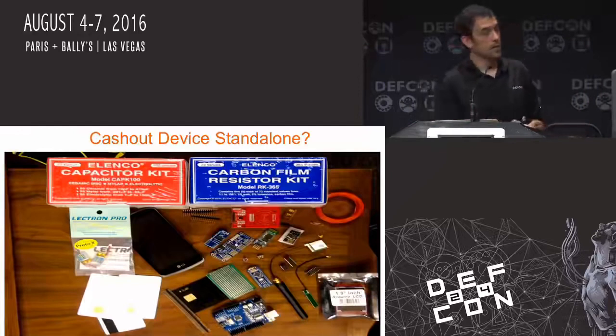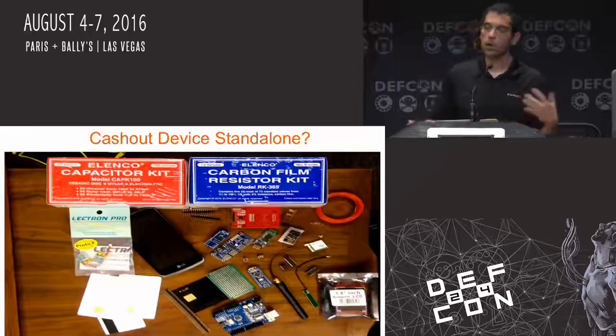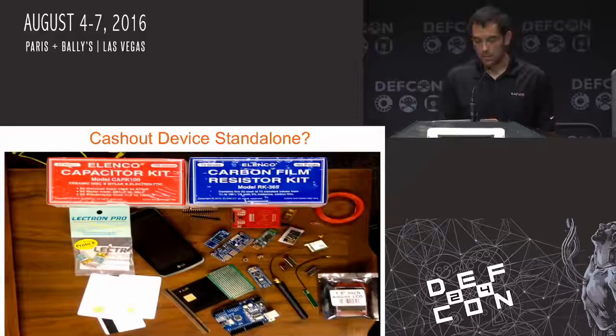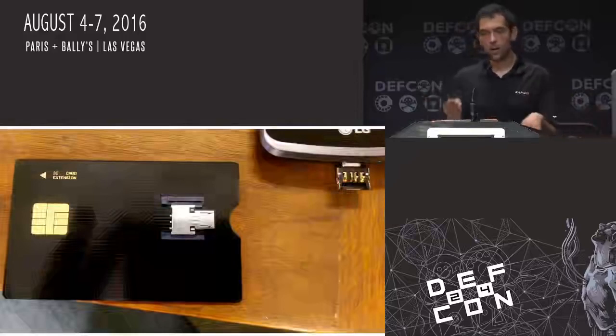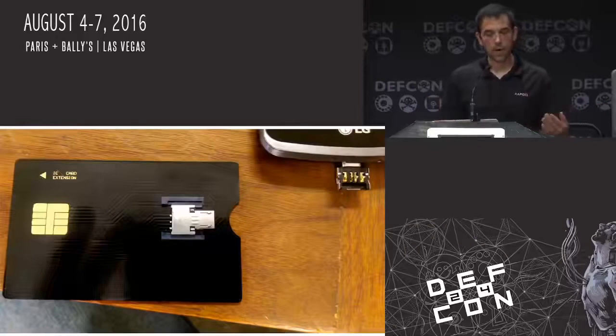I found several ways to actually deactivate a lot of that stuff, and some of the newer devices inside the next generation ATMs. So that's something that I'll go into a little bit more detail here. And basically, this is like the standalone device. You just literally need a cell phone, or the bad guy only needs a cell phone and a credit card that can impersonate some of the other EMV transactions.